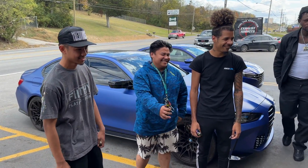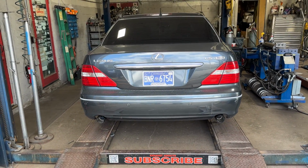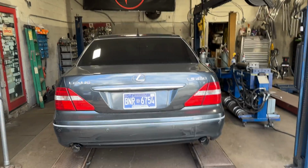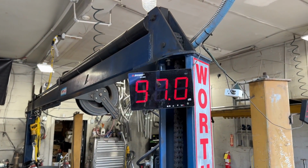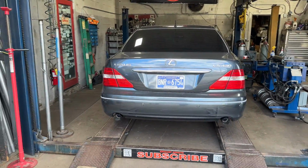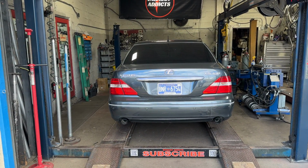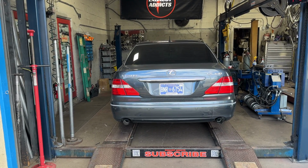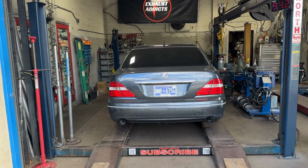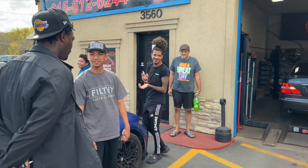It's not loud. Perfect? Here's sound decibels. 118. Good Lord. Loudest LS430 I've heard in a while. Oh yeah, gotta back it out. You like? Thumbs up? Yes.